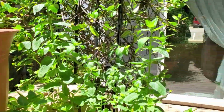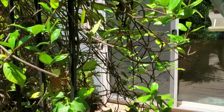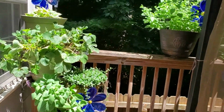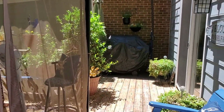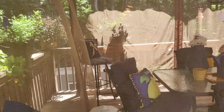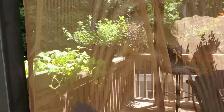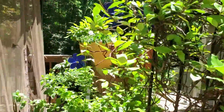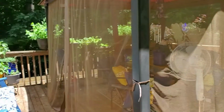Now I'm going to turn you around, trying not to make you dizzy. And I'm going to stand by the door and give you a look of the entire deck from, oh, that sun. I'm going to have to do it maybe from the other angle. Let's see if I can get it this way. It's just so sunny today. Okay. And then I'm going to take you downstairs. I should have done this yesterday. It was really cloudy out. Can you see?